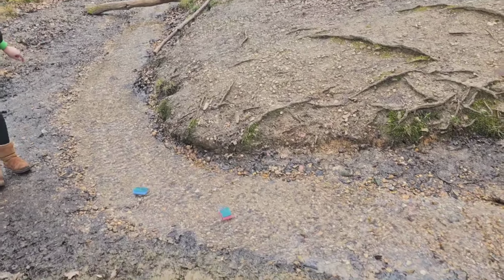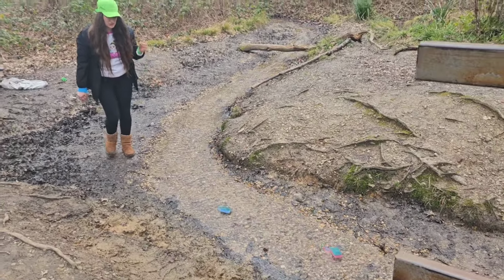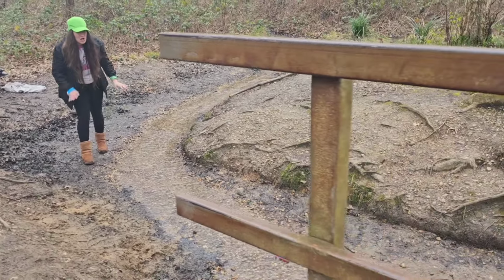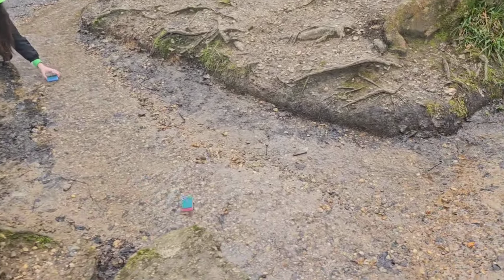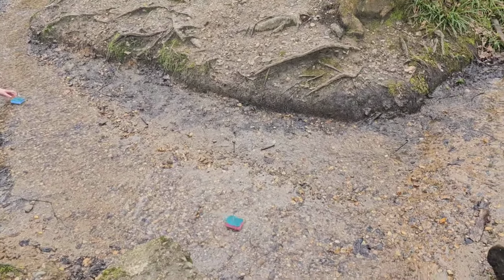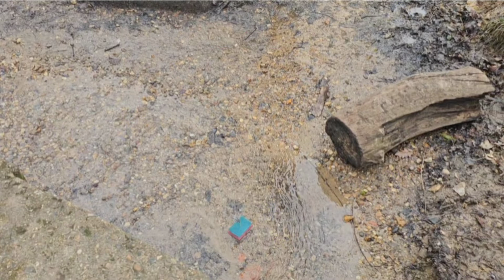The pink one seems to be doing really, really well. The blue one seems to be struggling a little bit. You can make it. Go on, sponge boat. Come on. Uh-oh. Blue one needs a bit more help. You've got this. Go, go, go. Pink is the winner. Good job if you said pink would win. If you thought blue would win, never mind, maybe next time. All right, let's keep going.